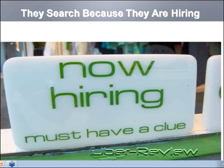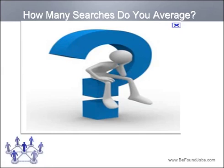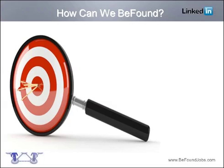And so let's learn how to improve our ability to be found, how to get in front of the people that are hiring. You don't need to understand statistics here. You should just be able to follow along and understand the concept that the more people you can get in front of that are hiring, the better it's going to be for you.